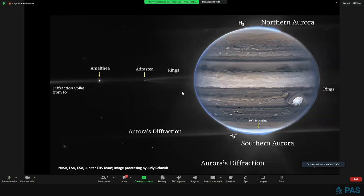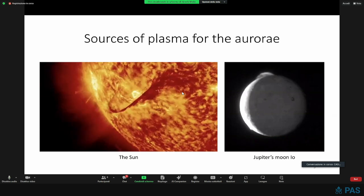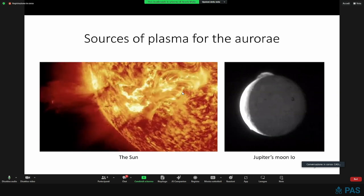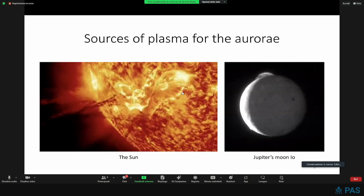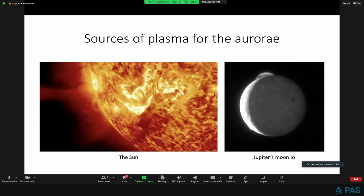For example, the stormy atmosphere you see here. So you can pose a very simple question here. Where do these charged particles come from that generate the aurora, right? For the Earth, it's well established that the charged particles that generate the northern and southern lights, the aurora at the Earth, come from the sun. Our experience of the sun on a day-to-day level is not that it's very active, but it throws out a lot of material all the time, and these are charged particles in the form of plasma, and we call this the solar wind. Solar wind gets trapped, particles get trapped in our magnetic field, and it gets funneled down to produce the aurora. Now, Jupiter is fundamentally different.